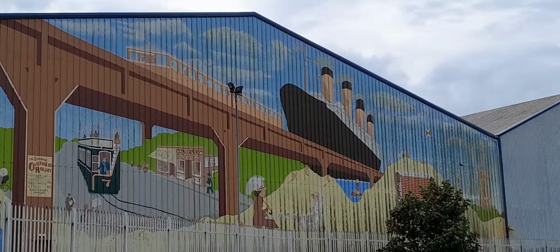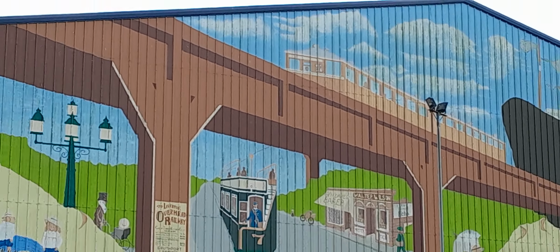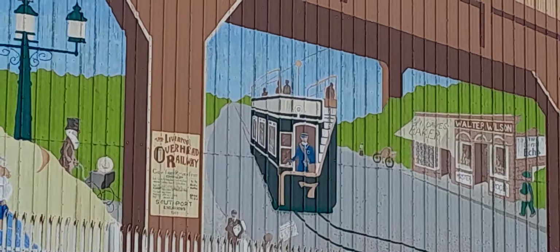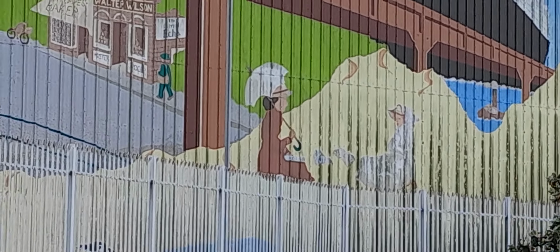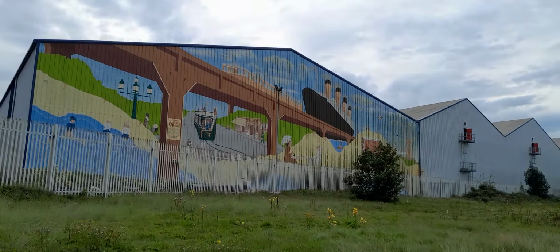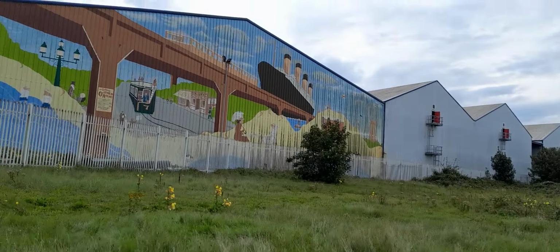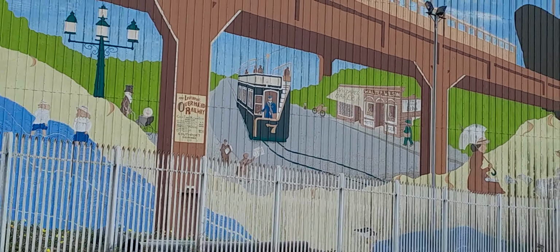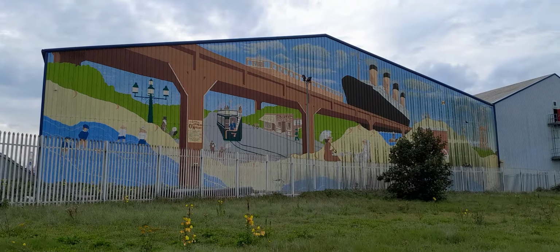If you look at it, you've got the Titanic, you've got the overhead railway, you've got the beach, the trams, people sitting, you know, Victorian times on the beach. So it's just a little bit of history, but I think there's a board telling you everything about it just there. I'll see if it's still readable. But yeah, it's really interesting, isn't it? It's nice to see. I love this mural.